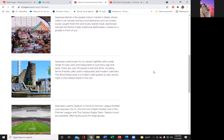Swansea Market is the largest indoor market in Wales, where visitors can sample and buy local delicacies such as cockles, locally caught fresh fish, locally reared meat, and laver bread, and sample the freshly made traditional Welsh cakes cooked on a griddle in front of you.